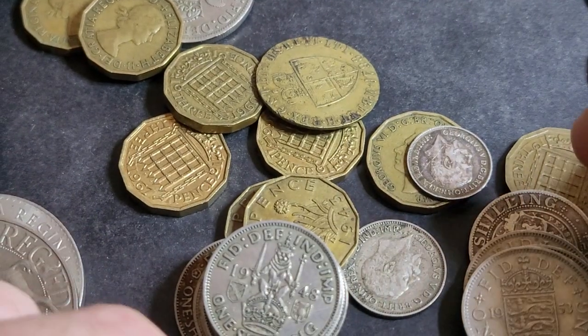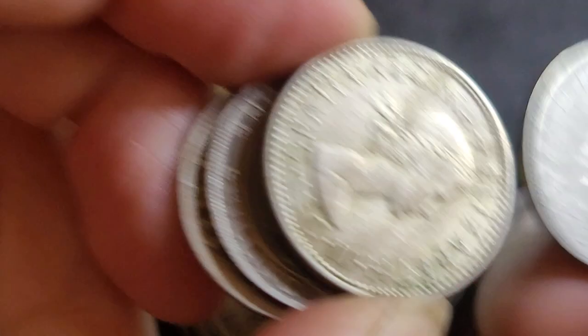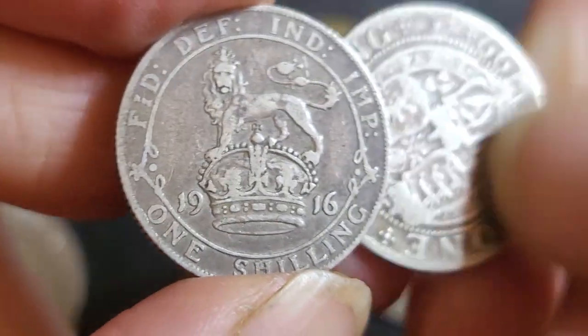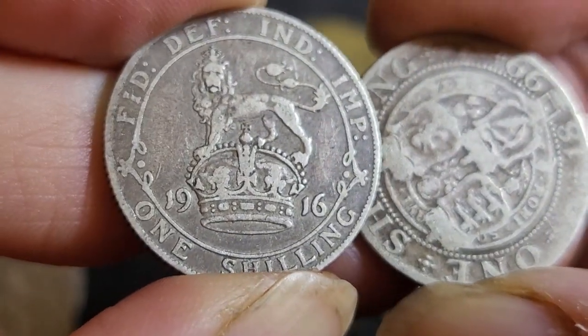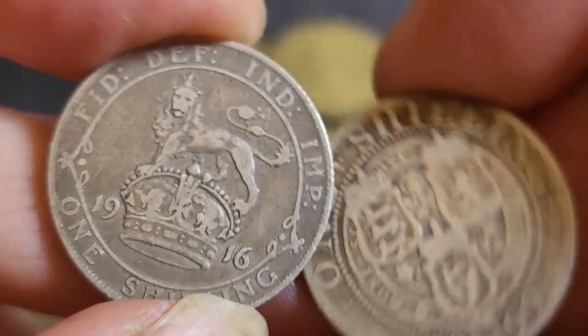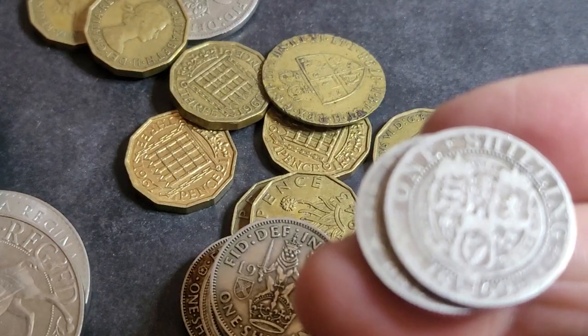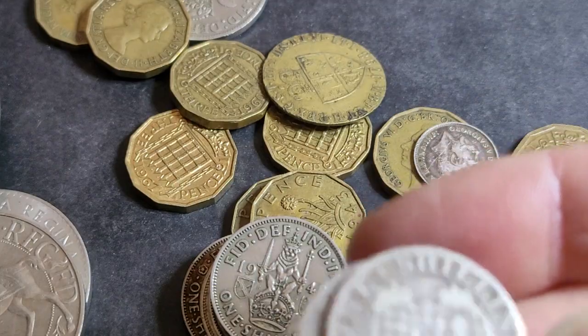Okay, so the earlier 1 shilling coins that they issued. This is the standard 1916 coin with the lion. And here we have an earlier one of Queen Victoria. So I did have another one somewhere. Okay, I've got a few.